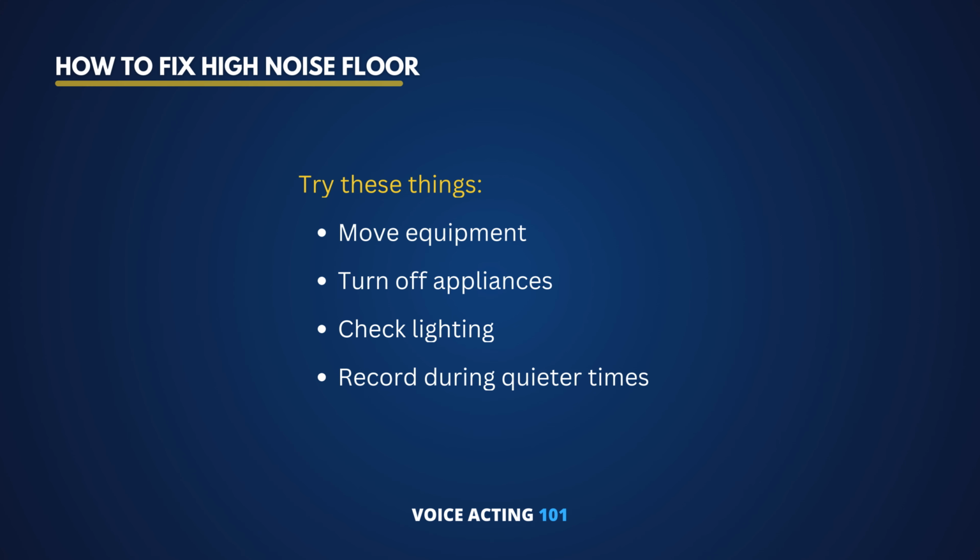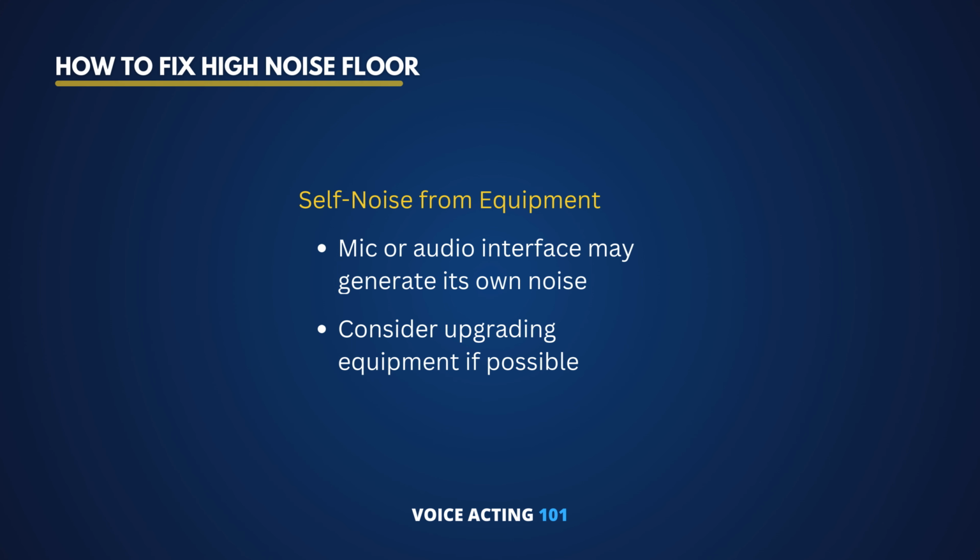If you've tried all of these fixes and you still have a high noise floor, the problem could be with your equipment. And this is called self-noise. It's the noise generated by your microphone or by your audio interface just by having electrical current running through them. Some lower-end mics and some budget audio interfaces a lot of times will introduce a subtle hum or a hiss coming through. If that sounds like what you may have, then you just need to upgrade your gear. That might be the best solution to get a quieter noise floor.